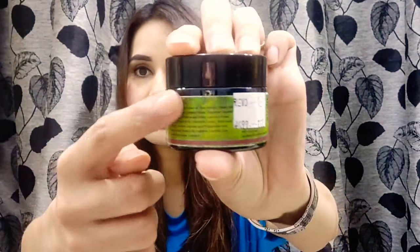Packing wise, it looks nice. And ingredients, oh my god, a big list of ingredients are here. So it has sunflower oil, glycerine, then jojoba oil, then cocoa butter, witch hazel, rosehip oil. So many ingredients are here. Looks nice. So I'm looking forward to this one. Now moving on to the next one.